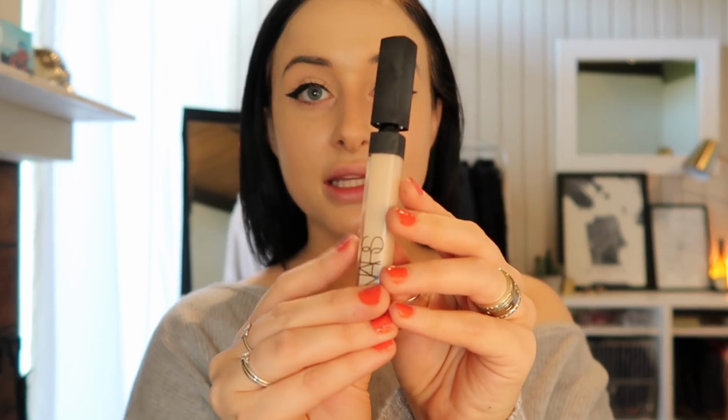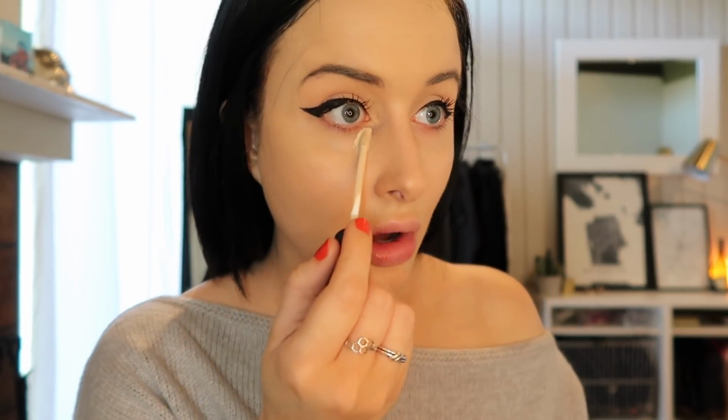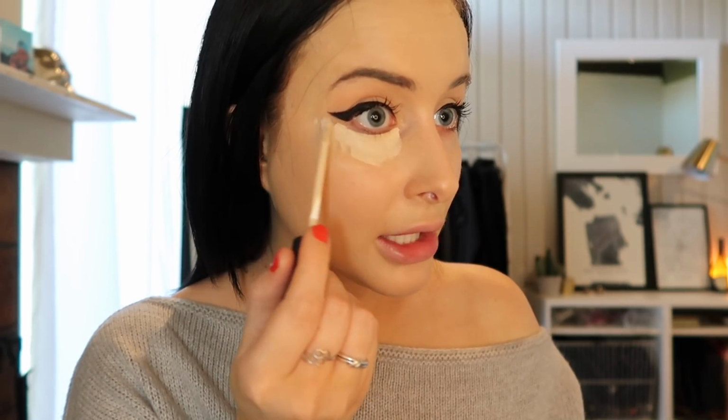Alright, so now we're going to use the NARS Creamy Concealer. This is very light. I said this in my last video. It's the lightest shade that they have. And I'm not going to use this all over. I just want a little bit right under my eye to really brighten up directly under my eye.